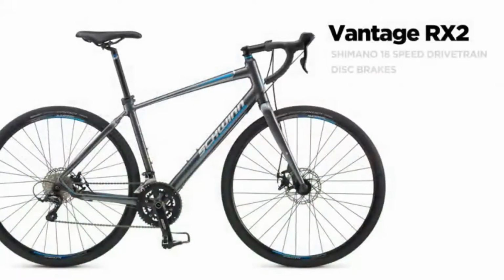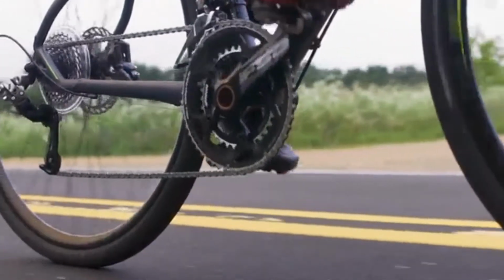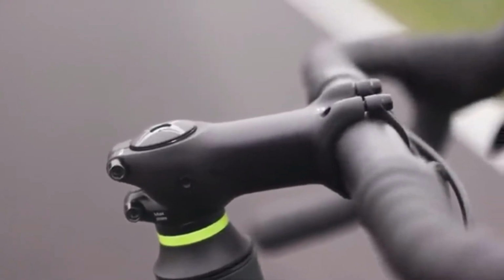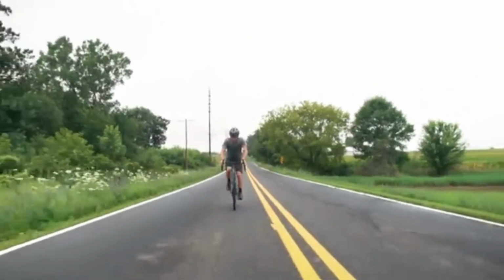With the RX2, you get a full Shimano 18-speed drivetrain and reliable mechanical disc brakes. Step up to the RX1 for a 22-speed SRAM drivetrain, SRAM hydraulic disc brakes, and an anti-shock elastomer stem. Either way, you'll enjoy a smooth ride as you speed around town and beyond.